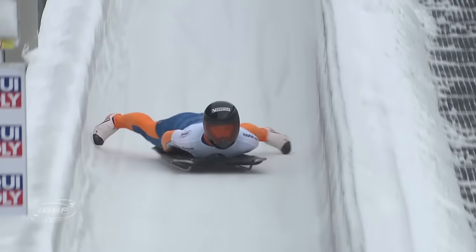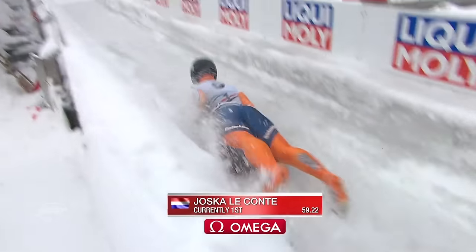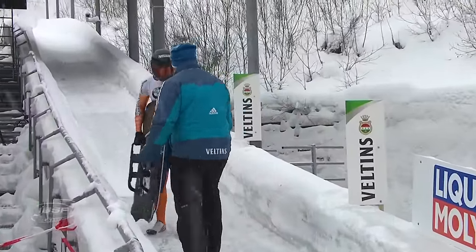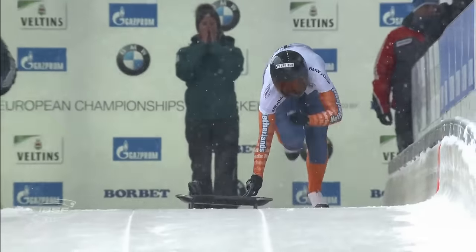There's Lucy Chaffer, former Aussie slider, who's over here coaching for a few weeks. 77.7 miles an hour down at the bottom, chin on the ice. That's fairly fast by anybody's judgment. 59.22 then, Joske Lecomte sets the benchmark.